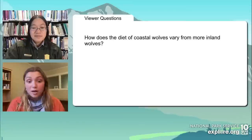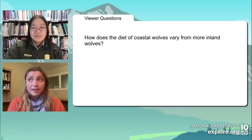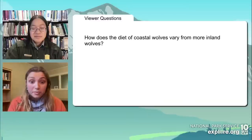They're picking blue mussels off of the rocks. They're digging clams. They're eating even sea cucumbers. They've been seen eating sea cucumbers in Southeast Alaska. They're killing all sorts of duck species we keep seeing. They kill seagulls. They scavenge eagle carcasses. They kill lots of small rodent prey. So they're getting Arctic ground squirrels. They're getting voles, shrews, squirrels.